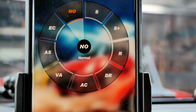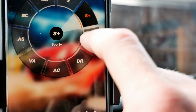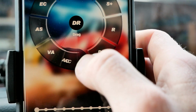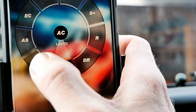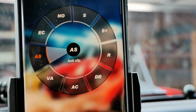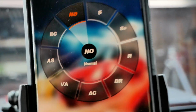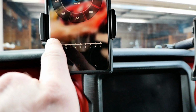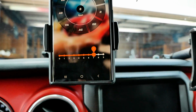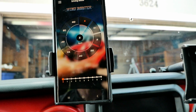Let's get you zoomed in here so we can see. In normal, if we touch here, it goes to Sport, Sport Plus, Race, Touchy, Drag, Auto, Volt, Anti-Slip, Econ, and normal. So we will give this a test, and then down here you have the ratings so you can adjust. So let's put it in sport. It'll allow me to adjust, as you guys will be able to see, what level of sport I want it at. So it has 0 through 9, so basically you have 10 levels. Nothing all the way to 9, and you can choose.